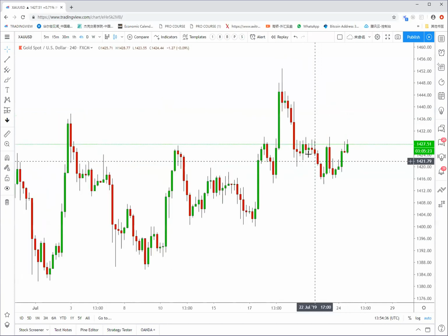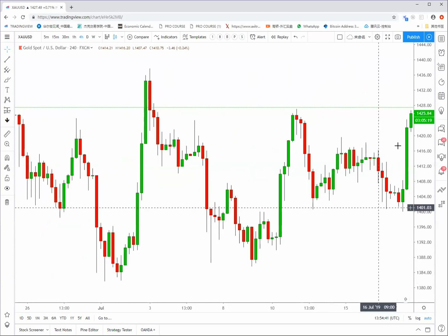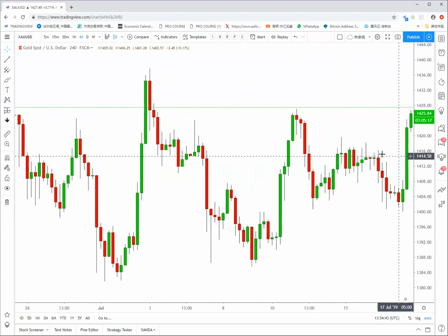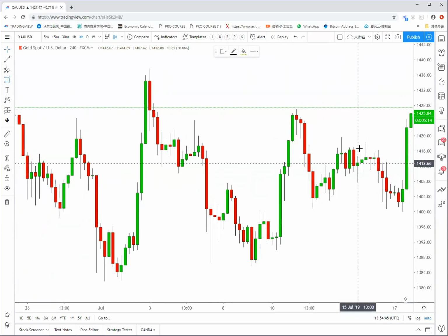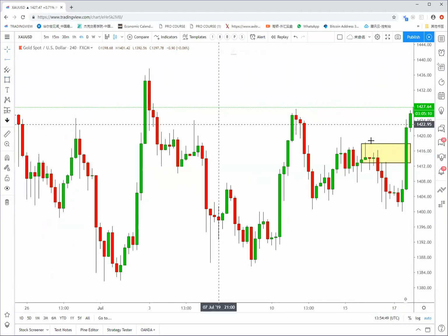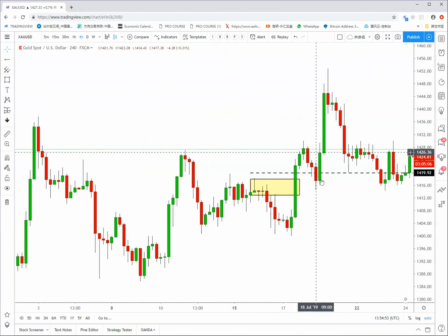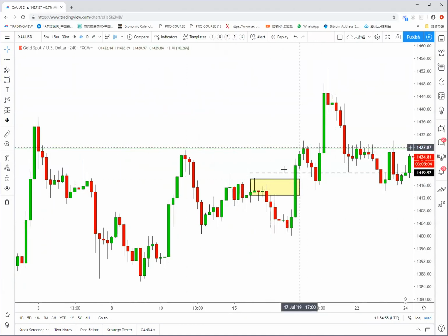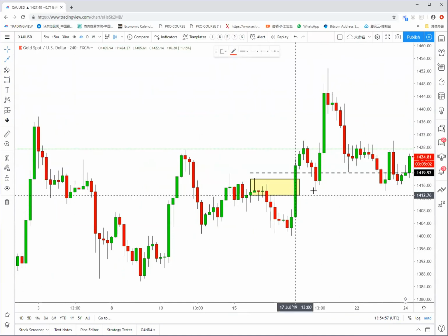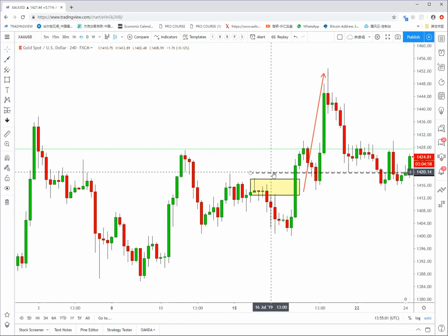All right. So we have gold. Last time we took a short on the webinar, if you remember, and we hit our stop loss here because of this rally. And we found that we actually avoided a huge loss due to the stop loss we set, right?